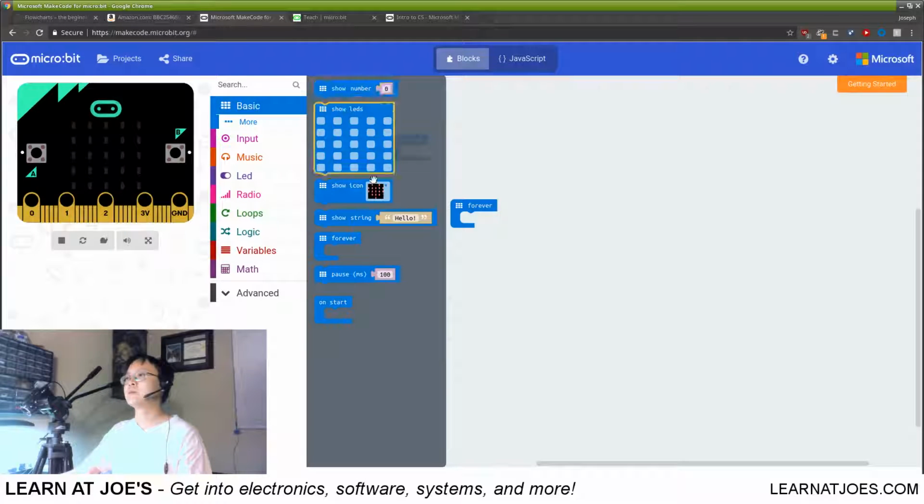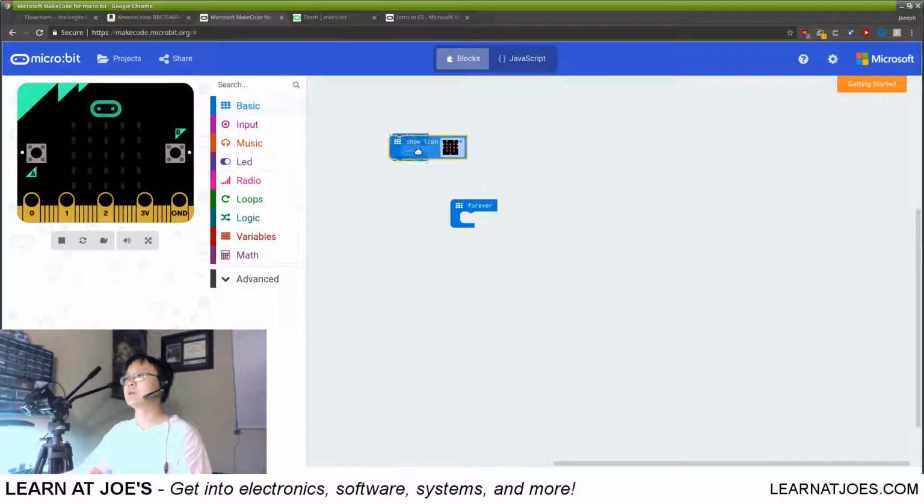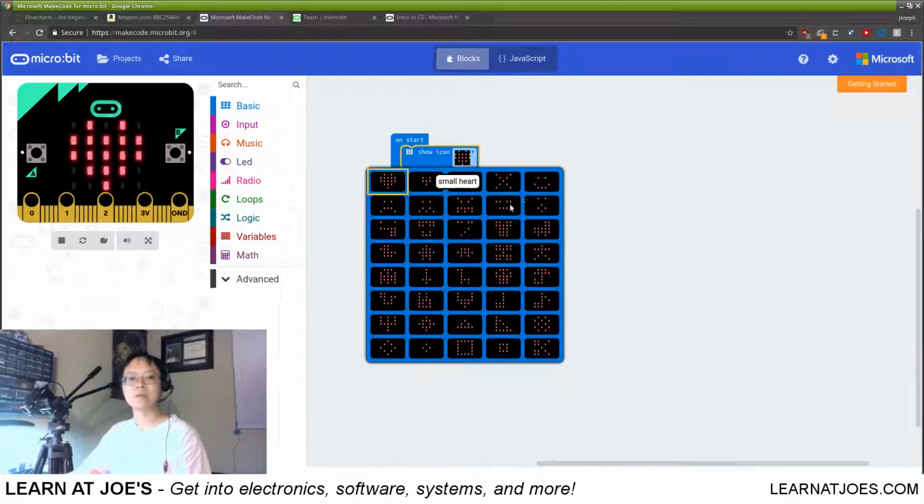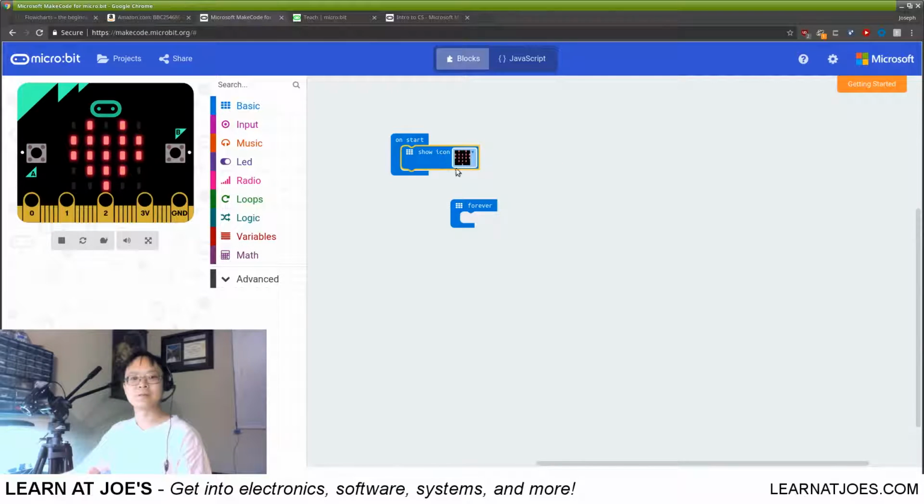Let's say on start we want to show an icon. I can click it in here. There we are. And these are pre-populated pictures supported by the environment. We can start with the on start. We do a heart. Alright. And then let's say, what do we want to do in our forever loop?